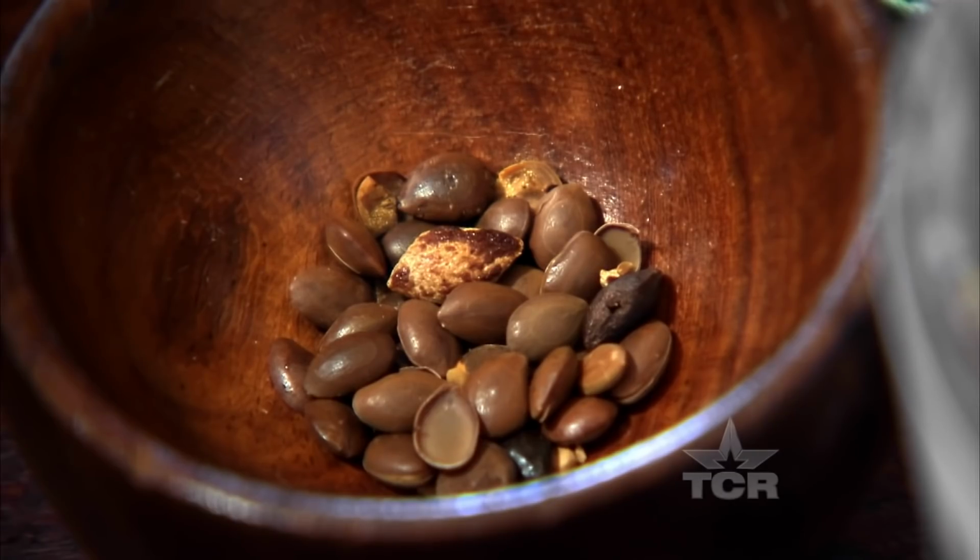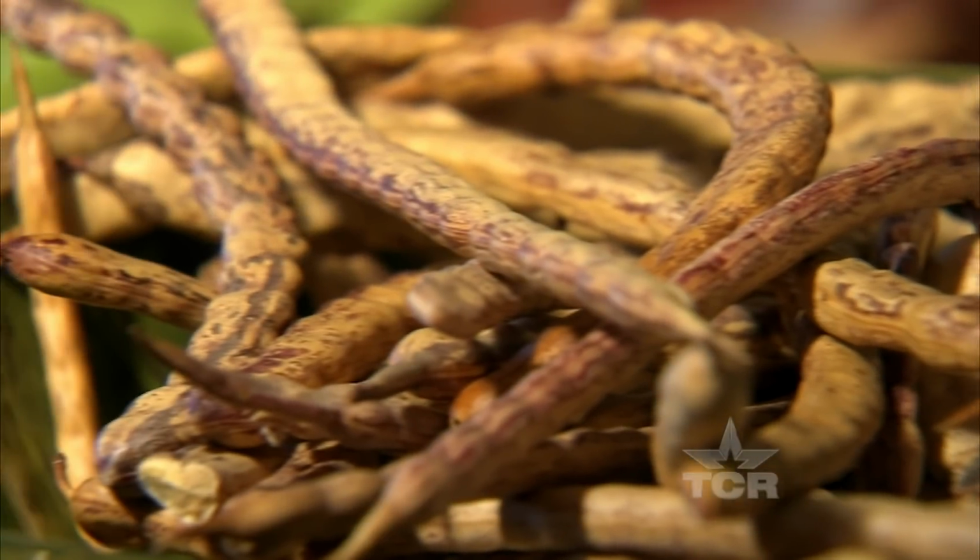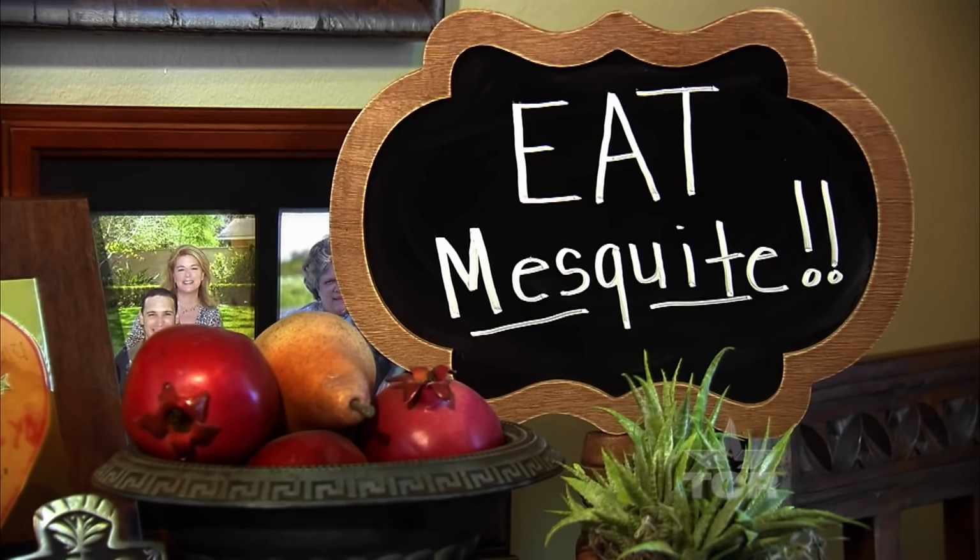So what does mesquite taste like? It tastes delicious. It's sweet naturally, and it has hints of vanilla, caramel, even a nuttiness to it. It's a wonderful bean. It's a wonderful superfood. So we're hoping that more people will jump on board and be creative and, you know, use mesquite, like we say. Eat mesquite, don't hate it.